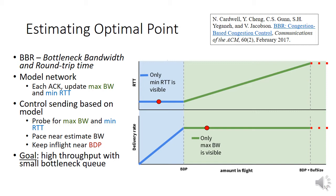So it probes for the maximum bandwidth, and it also probes for the minimum round trip time, and then it sends packets at a paced rate near this estimated bandwidth. And the idea is to keep the number of packets in flight near the BDP, where if done right, it will have high throughput with a small bottleneck queue.